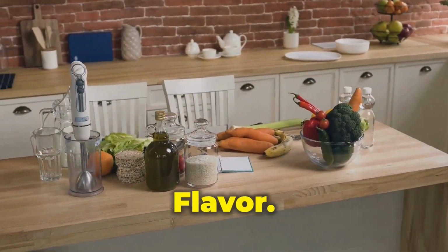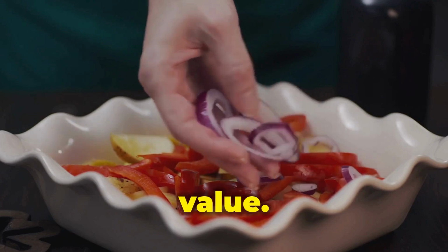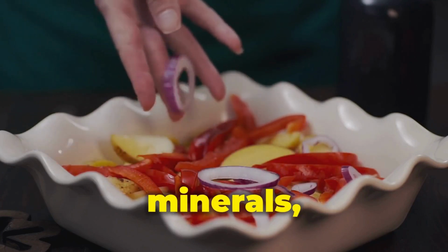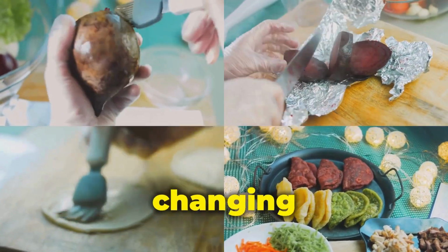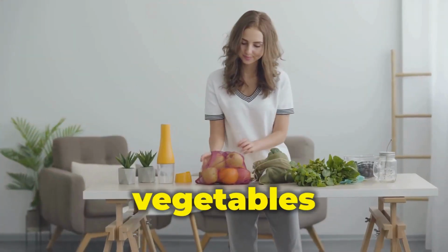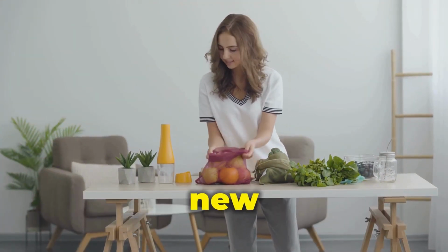Peak flavor. Produce harvested at its peak delivers the best flavor and nutritional value. Seasonal options are bursting with vitamins, minerals, and antioxidants. Variety and exploration. Embrace the changing seasons and experiment with different fruits and vegetables as they become available. This keeps your meals interesting and allows you to discover new favorites.